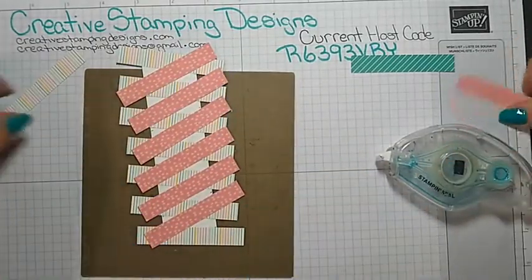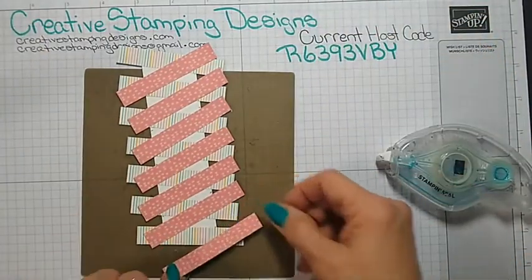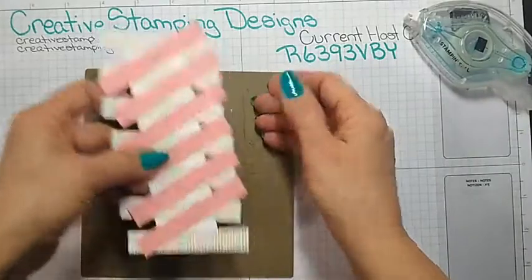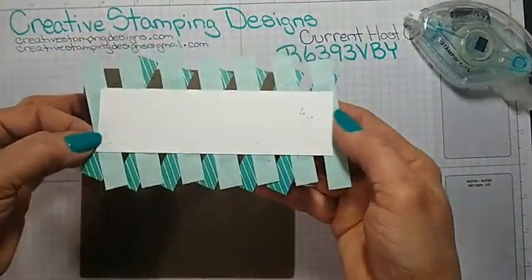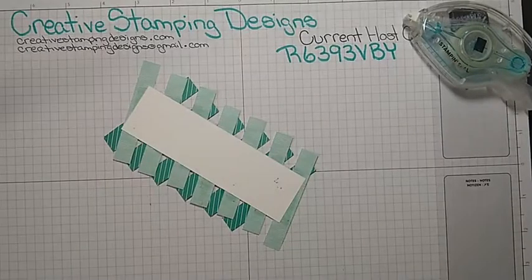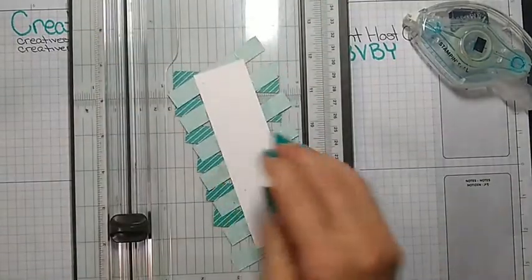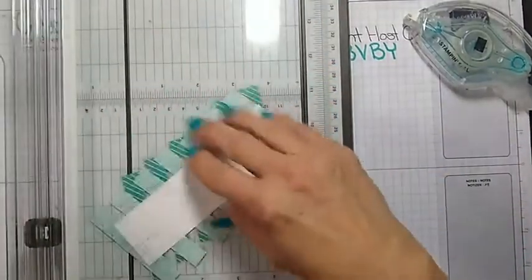I don't think I need one on the end there. If I put, yeah, that'll go all the way off. Okay, so that's your mess that you have. That's the other side. And then we're going to take the paper trimmer, because I think I've done enough fussy cutting for this week.